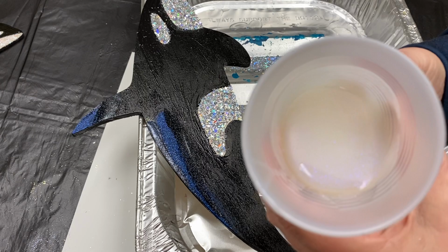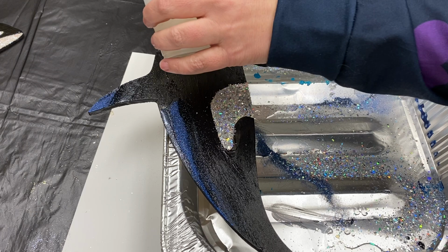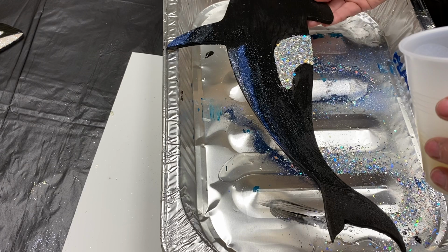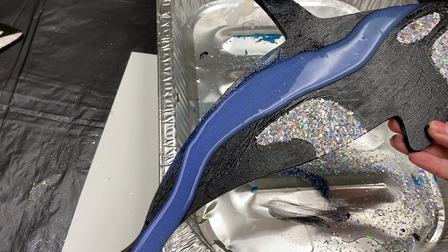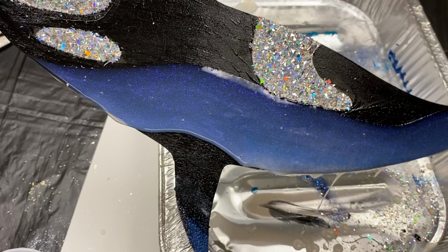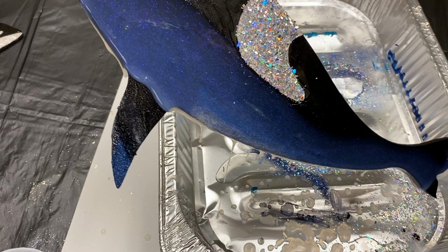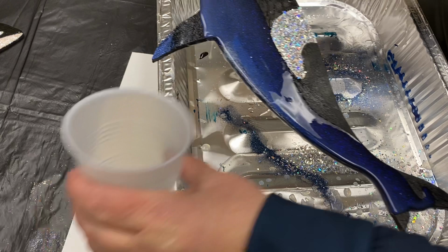Okay, so it's all ready to go. I'm just going to go for it, guys. Wish me luck. I'm always blown away. I know it's my product, but no, seriously, are you kidding me? Oh my gosh. Look at that glow. Now I'm going to do some on the tail or on the fin up here.